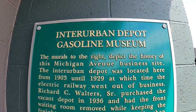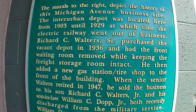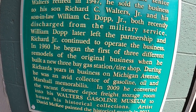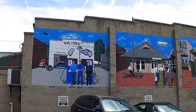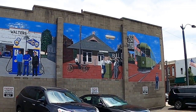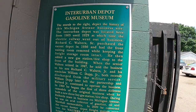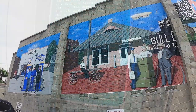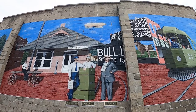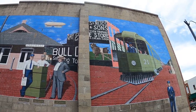There is also another historical marker on the building right next to a mural. The historic marker on the building explains the Interurban Depot and also the Gasoline Museum, which was a collection of gasoline, oil, and Marshall memorabilia by the original owner of the business on this site. It explains the mural to the right, which depicts the history of the Michigan Avenue business site, and the Interurban Depot was located there from 1903 until 1929, at which time the electric railway went out of business. And then it goes into further detail about the waiting room having been torn down, but the storage room remaining intact, and it was turned into the Gasoline Museum. The historical mural was painted in 2011 by artist David McKee.